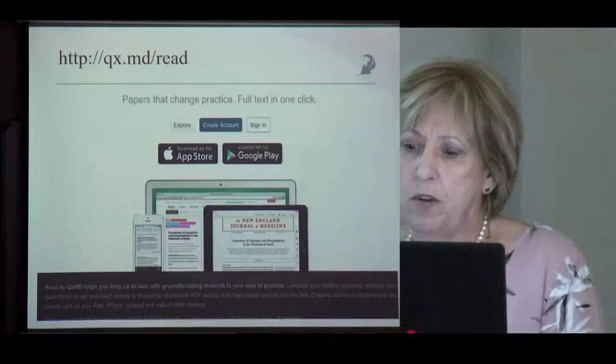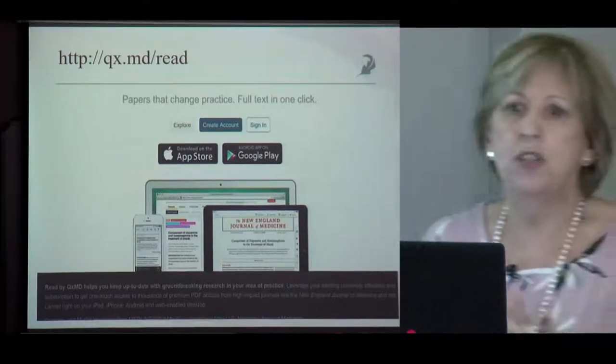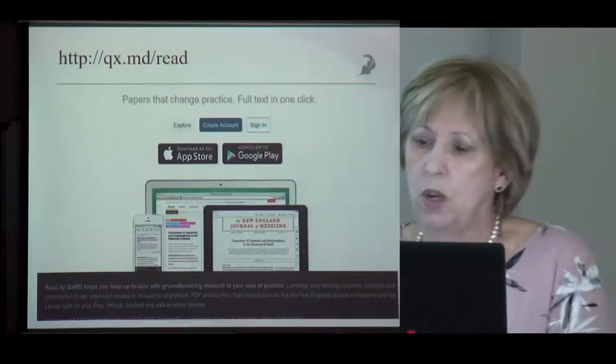You can read topic reviews, and it also links with PubMed, and what is nice about it is that it links with our content. So it pushes the content to you, and you can use it offline, and you can also share it with your co-workers or with students.